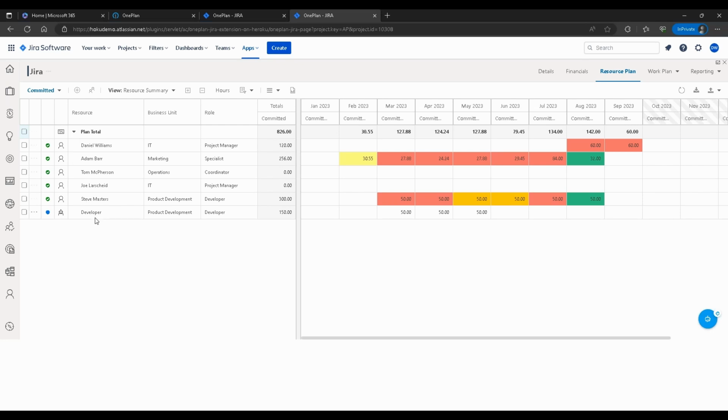We have individuals, but if you wanted to do a team, we can plan by teams. So if you wanted to assign teams to specific epics, you can. Here we have individuals and business units, but we do manage teams within the resource center.